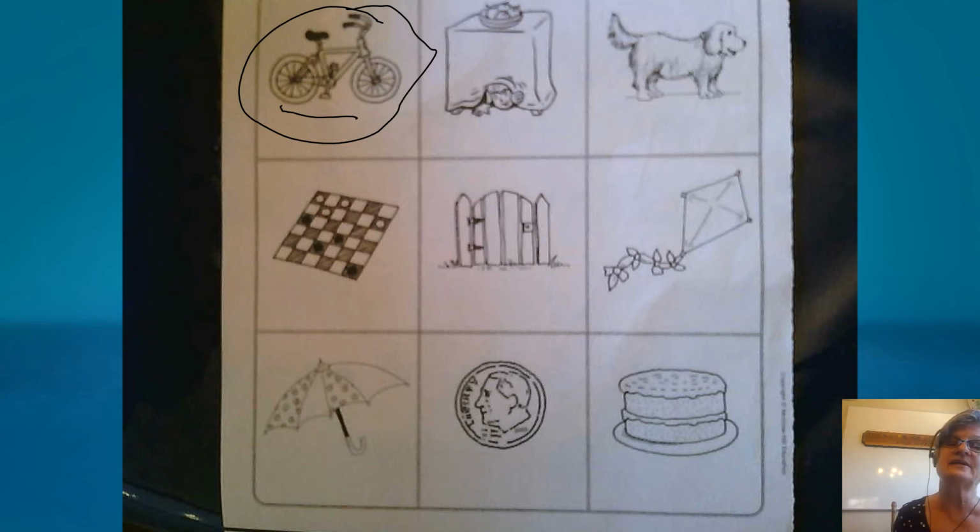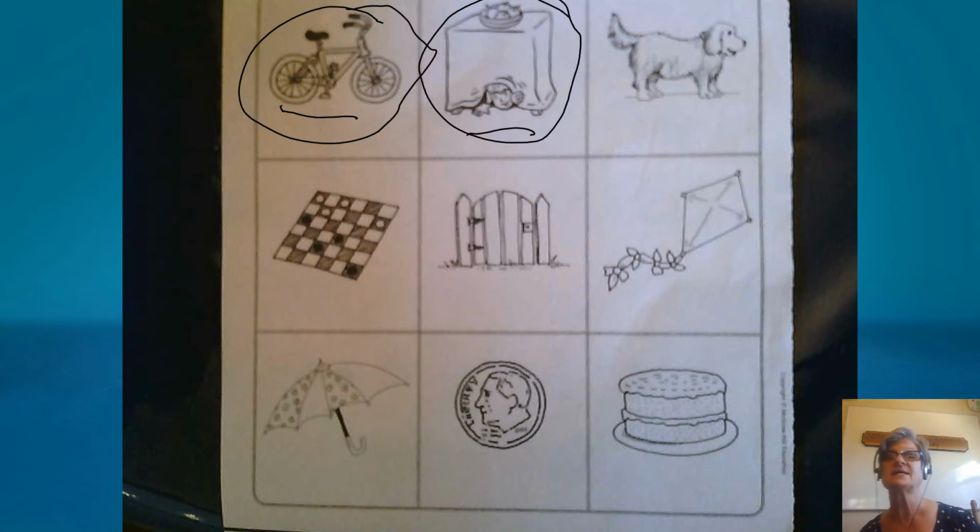Now, let's look at the next picture. That person is hiding. So let's say the word hide. Hide. One more time. Hide. What sound did you hear in the middle of that word? Yep, you heard an I. And that's one of the sounds we're looking for. We're looking for an A, I, or O. So circle, please. So far, you should have circled the bike and the picture of the person hiding underneath the table. Very good job.